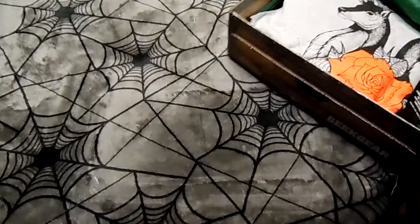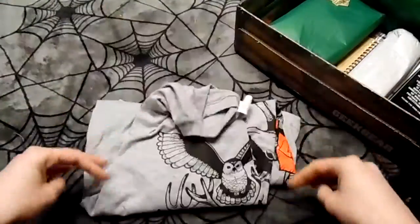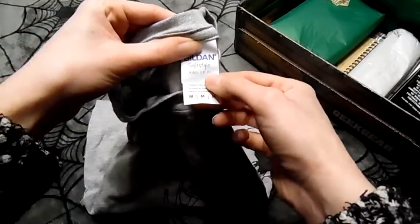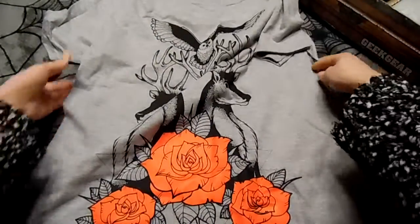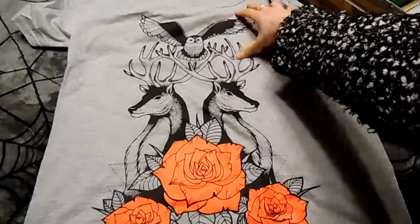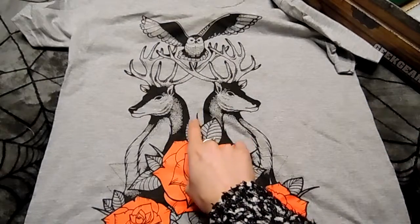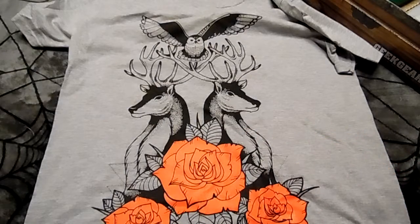So let's go ahead and get right to it, shall we? All right. Shirt is Gildan Soft Style Ringspun Medium. And box out of the way. See if I can't stretch that out so you can see it pretty good. Alright, so it looks like we got Hedwig right up on top. Two stags. Maybe James Potter and Harry Potter, because that's their Patronus was the stag.